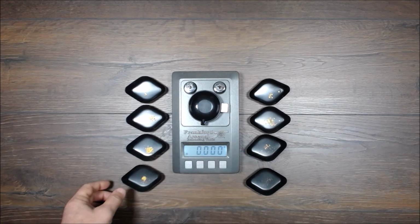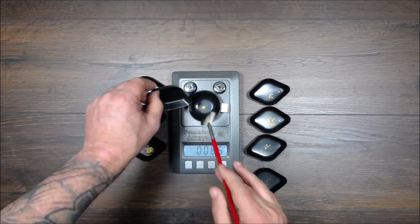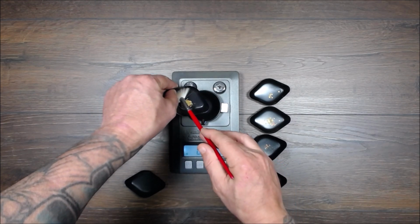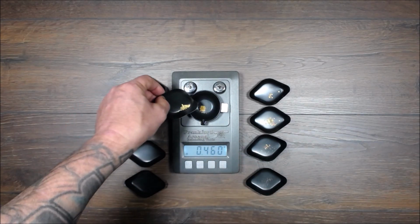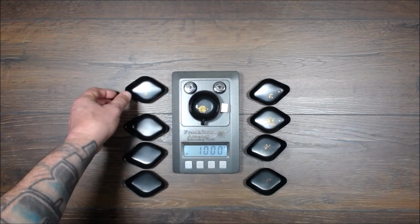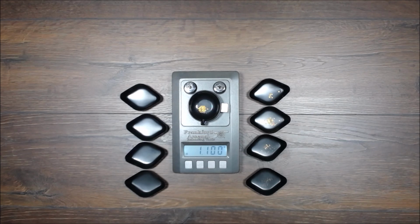Now let's start weighing up the shipped bags, starting with the -40. We're just going to add each pile in, 0.085. Now I am guaranteed 1.1 gram in both bags, so 1 gram exactly. So I'm guessing this is 0.1. There we go. 1.1 gram on the dot from the bag that was shipped to my secret shopper.